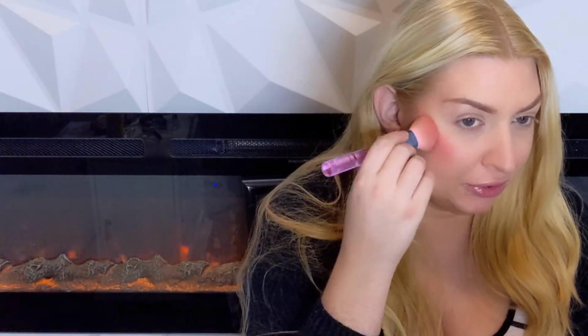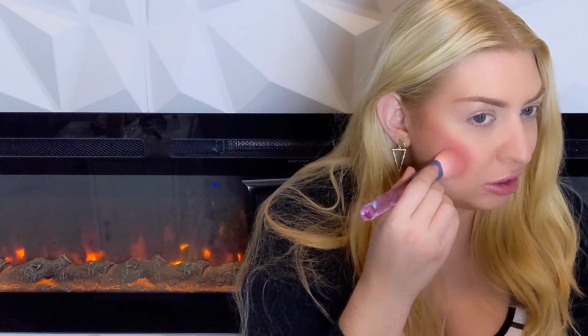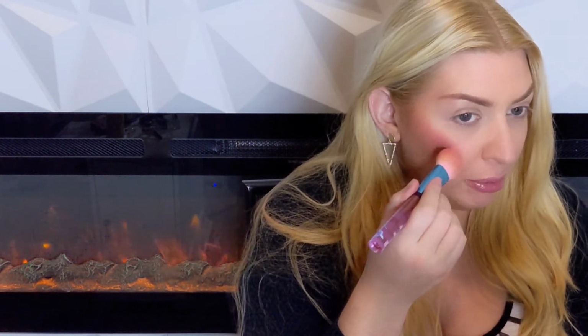This one's not looking as good. It's not awful. Getting a lot of clumps in my brush here, and I feel like I have to drag this to get it onto my face. The other one, it just came off pretty naturally. Now I'm starting to see some payoff. I just had to keep with it.